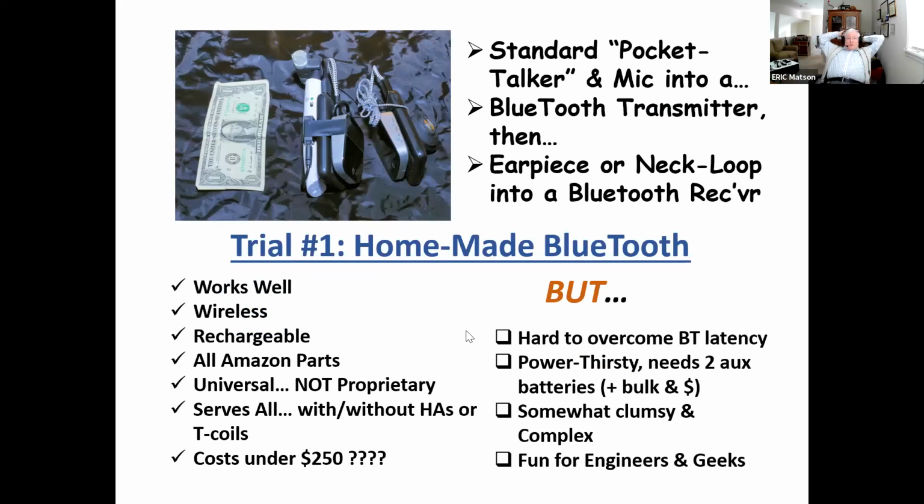Here we go. So the knee-jerk reaction again of most people says, well, why don't you try something that's Bluetooth? That's wireless. So here I took a standard pocket talker and I used a Bluetooth transmitter. And then over here I took a Bluetooth receiver and put it into an earphone or whatever, and neck loop possibly. And it worked pretty well. It's wireless, the Bluetooth and the pocket talker were rechargeable. Everything's available from Amazon. It's not tied to any one hearing aid maker. Serves everybody with or without hearing aids or with or without T-coils. And you can assemble one for a little bit under $250.